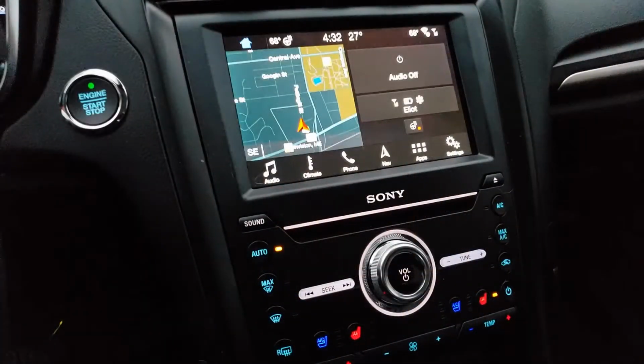Another thing that I love about the Ford Fusion Energi is the radio. And I'm a very big stickler on radios. It's not that the radio has a particularly excellent sound or anything, but for the normal average person who gets in this car, it's got a CD player. It can handle your Android Auto, it can handle your Apple CarPlay, all of that kind of stuff.